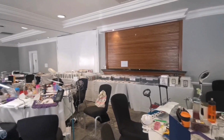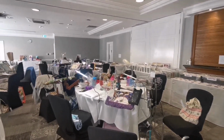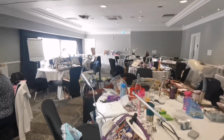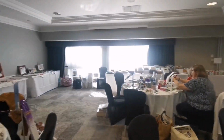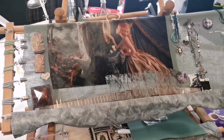This was the main stitching room, and around the edges of the room were all the shops with all their stuff laid out, which was a different format to the No Ban retreat that I attended in Northampton, where the shop room was a separate room. And I think I actually preferred this. I preferred that the shops were in the same room.